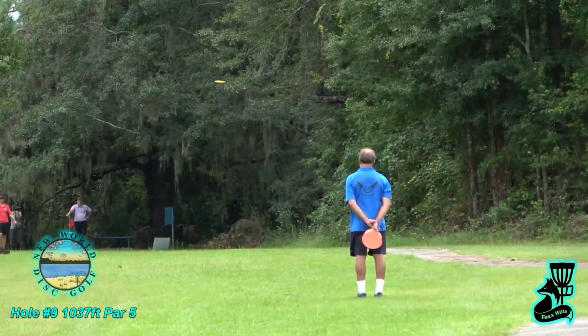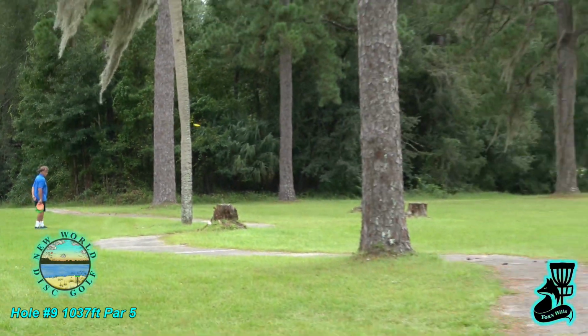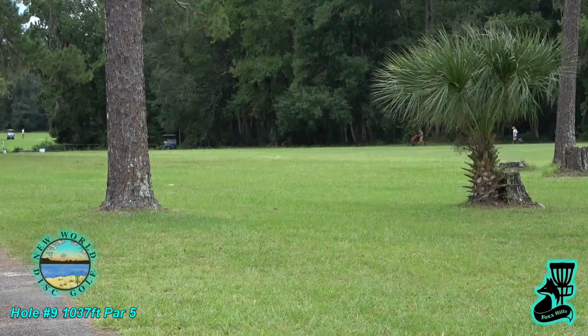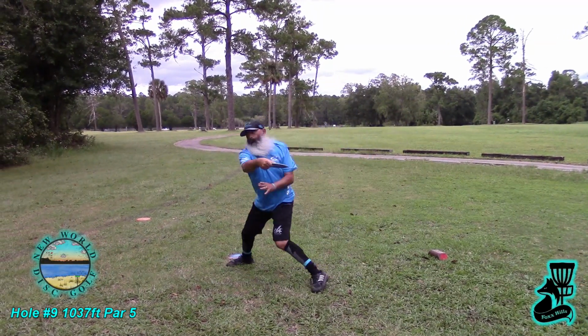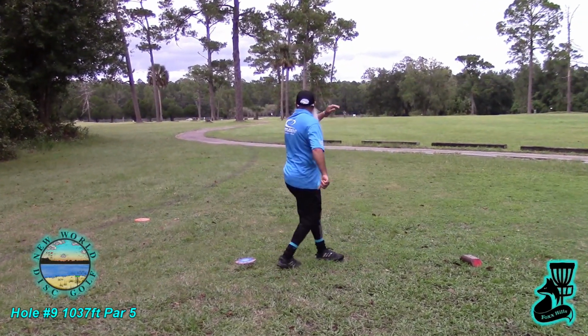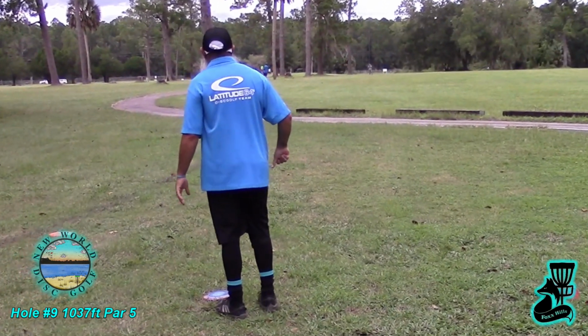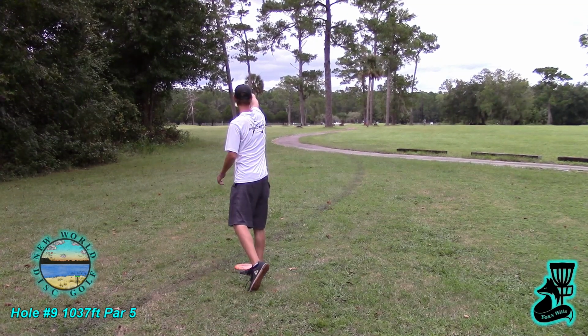Nick, on the other hand, has an ideal position. He's got her ripping down, and looks like she's going to land right dead center fairway. Johnny looks like he's going for a little bit of moxie on this one, man. Nice. Oh, yeah, it's really a great shot.